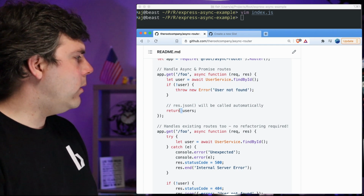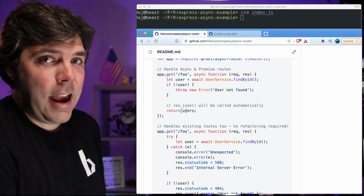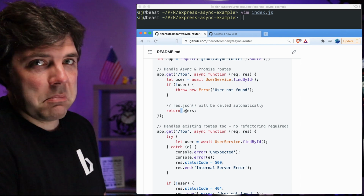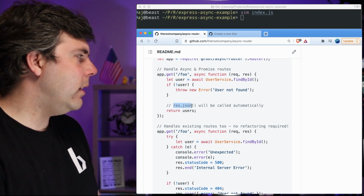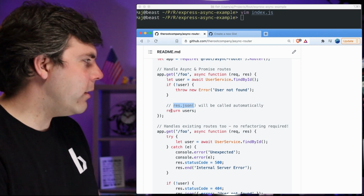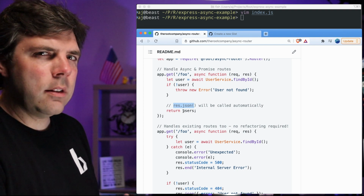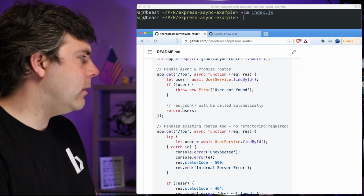And you want to maybe just be able to return and have whatever you return go to the user. I'm six of one, half a dozen of the other on this. I think that it's perhaps more clear to always call res.json on stuff rather than just returning it. But yeah, it's nice. It's convenient. It feels right for a promisified Express.